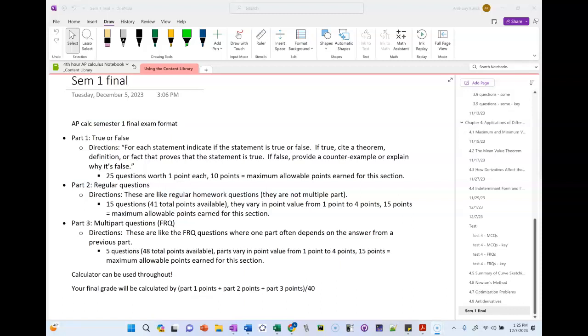There'll be 25 of these questions. From that section, the maximum number of points you can earn is 10. So basically, you need to end up trying to get 10 points out of 25 questions.